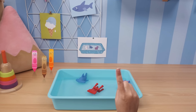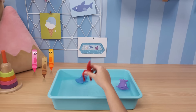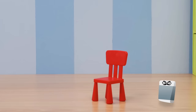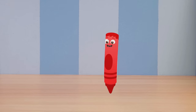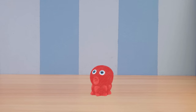No, this is not an octopus. This is a chair. Let's dry it off. Come on, Mr. Eraser. Help us out. No. That's okay. Try one more time. Octopus. Octopus. Good job.